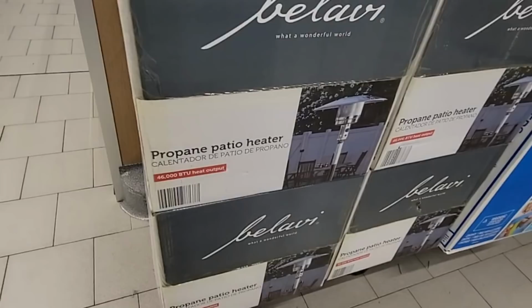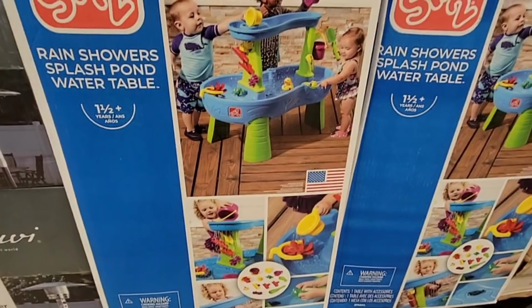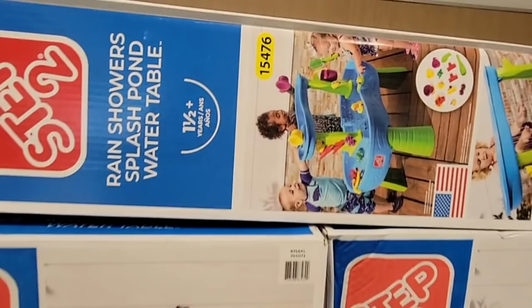The propane patio heater. This is always nice to have on the cool night, especially during the summer. $149.99. That's still a great price. I've seen these at Costco, and this is just so fun for the kids. You do water. I've seen one where you should actually put sand in it, and that's only $79.99. That is a great price.